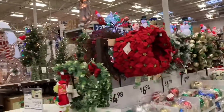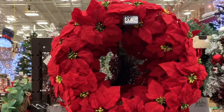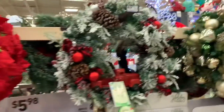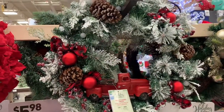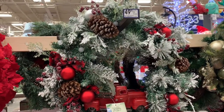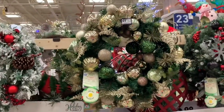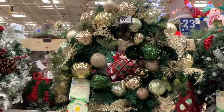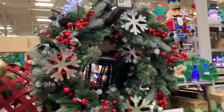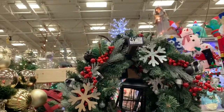We're at the Lowe's. They have wreaths. These are $39. Poinsettia wreaths. This one has a little truck in there. This one is $49.98. I like this one, this one with all the bulbs. That's $49.98. This one is $49.98 also.